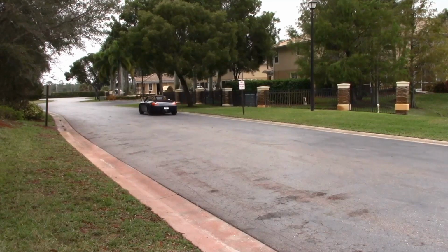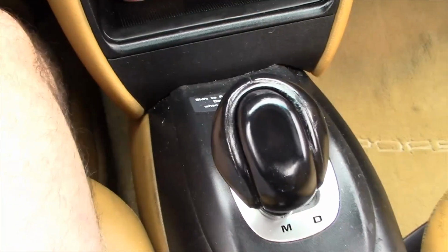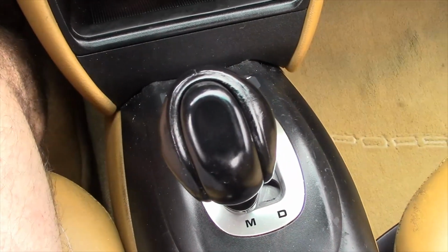It's very strange seeing Christmas lights everywhere and it being so warm outside. I could learn to live with this, and I can definitely learn to live with this Boxster. Lots of fun. Speaking of lots of fun, let's see how it quickly gets us to 60.